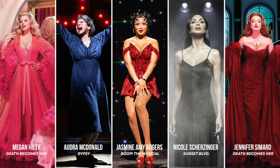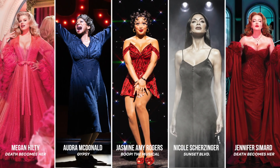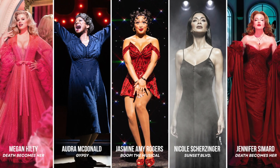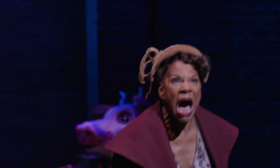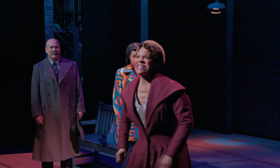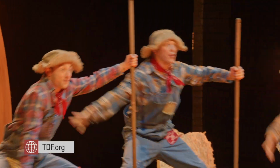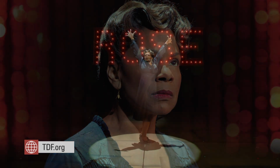For perspective, in the run-up to this year's Tony Awards, all 5 shows represented in the Best Actress in a Musical category were at one point available to TDF members. Remarkable access to Broadway's top shows. So next time you think live performance is out of reach, think again. For Arts in the City and Theater All the Moving Parts, I'm Vincent Allen.